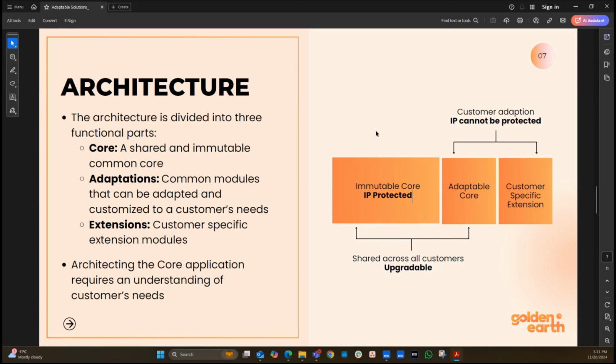The second part, which is shared by both the vendor and the customer, is the adaptable core. So any code that gets put into this part is something that the customer could customize on their end. So the software vendor builds it. For example, this could be snippets, pages. It could be microflows and nanoflows as well, right? But mainly this is the part of code that the customer has the ability to customize.